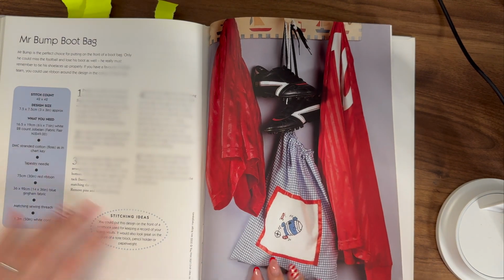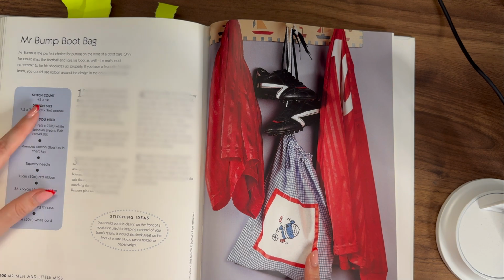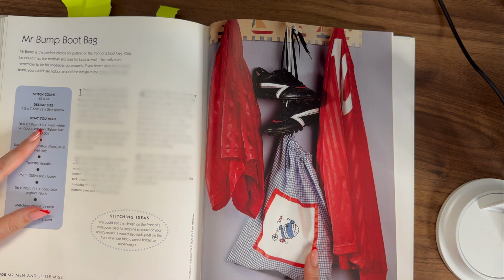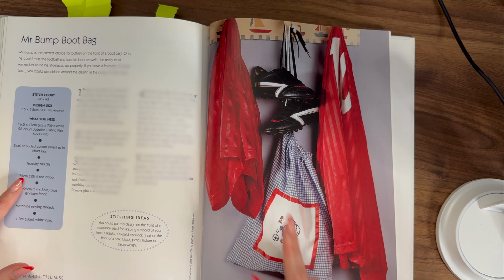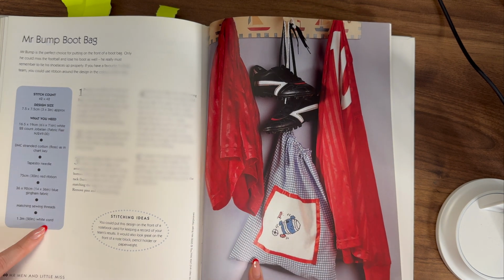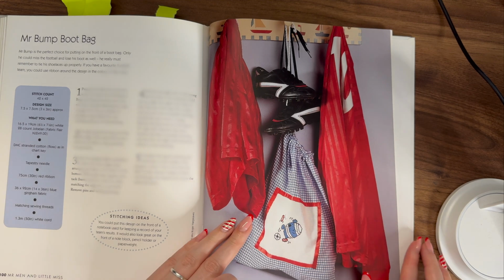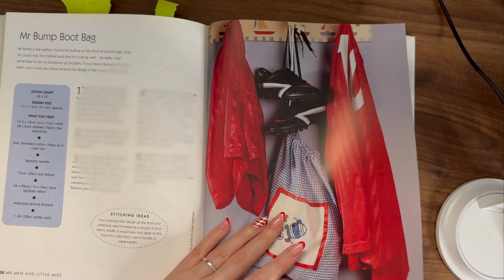Oh, Mr. Bump, poor Mr. Bump. This is for a boot bag, 42 by 42 stitches. The design's about 3 by 3 inches, and it's calling for white 28 count fabric, DMC floss, a red ribbon for the outside, blue gingham fabric to make the bag, some sewing threads, and some white cord just to make the drawstring.